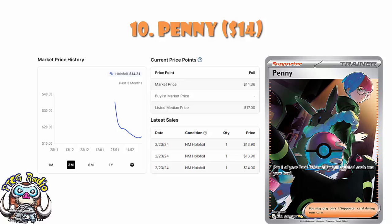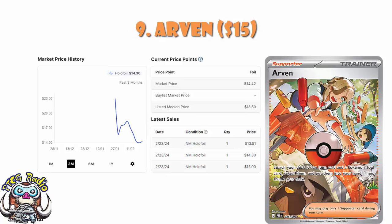The number 9 card right now is Arven, and Arven is frankly all over the place. Starts off as a $23 card, drops down to 15, goes back up to 19, drops down to 14, and again, if we have a look, little flick upwards in price. We're not talking some huge jump in price here, but it does look like it's about to start creeping back up again. Don't expect this to be some $50 card in the next couple of weeks, or anything stupid like that. But could this be a card that starts creeping back up again? Yeah. Frankly, it absolutely could.